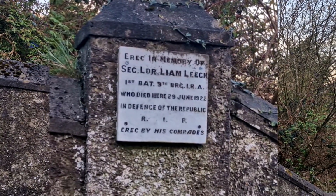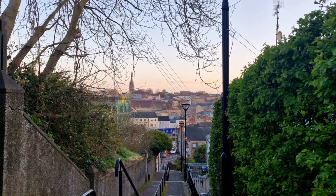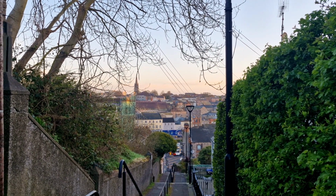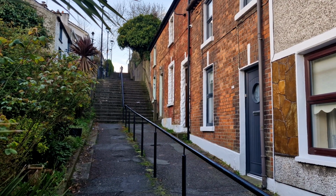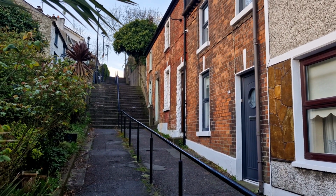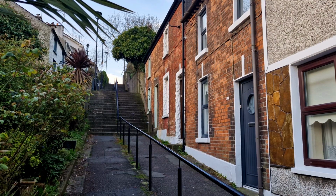Liam Leach was patrolling with his comrade Harry Fairclough when Liam spotted a sniper and pushed Harry to the ground, taking a bullet and dying for his friend. Harry survived the war and passed the spot regularly, always tipping his cap and saying a prayer for Leach, until in 1984 when Harry tipped his cap and collapsed, dying on the very spot he had almost died in 1922.